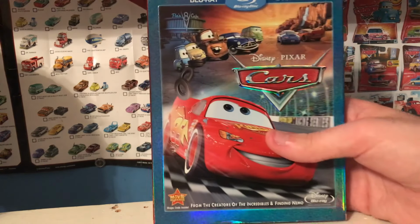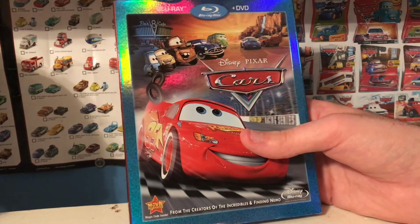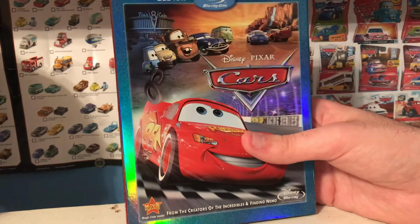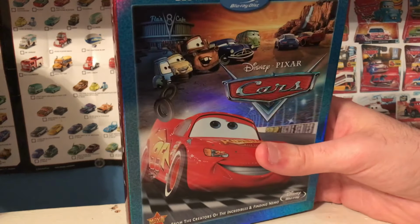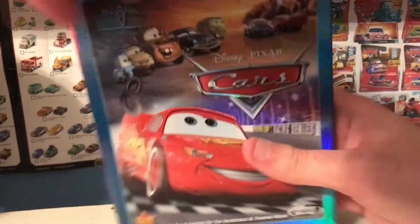I actually was given a Blu-ray player as a gift for Christmas in 2011, and I got Cars 2 alongside it. So this is now my oldest Blu-ray. That's really nice. Most of them usually have that plastic shell, right? But I guess not for this one.